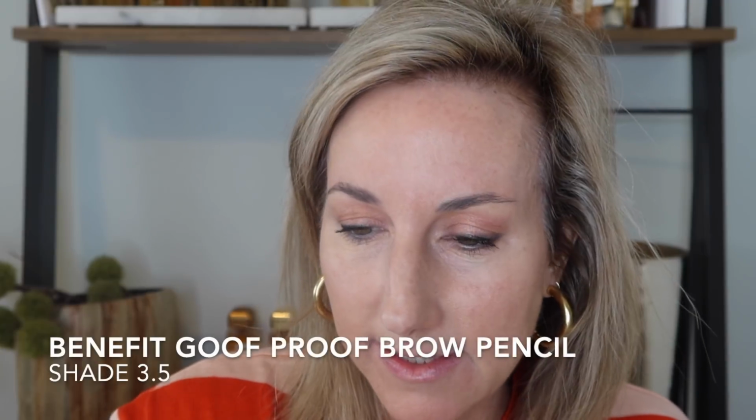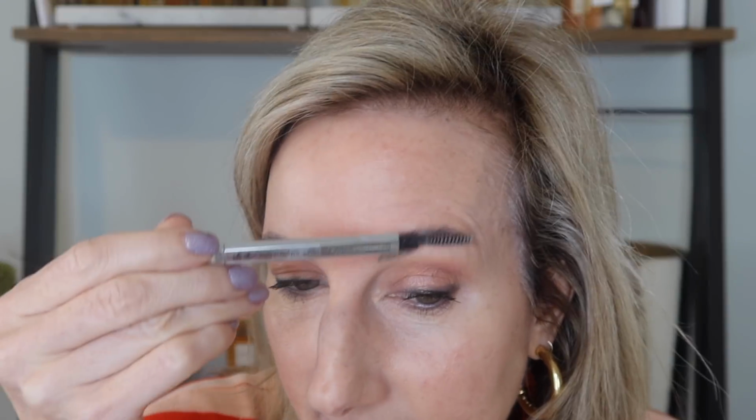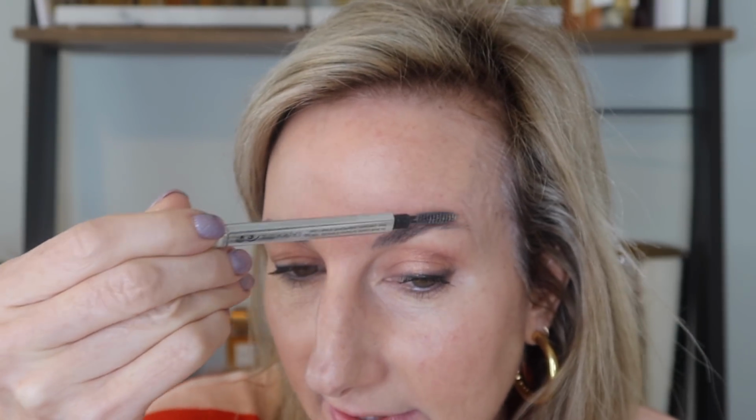Okay, I'm definitively not a good brow girl. I miss having my daughter at home because she would literally do my brows for me every single day. So I miss Zoe, but what I do is I will just brush them up with a brush, and I am using the Goof Proof brow pencil from Benefit, and I will just brush them up first and then kind of get them where I want them to be. And then from here, I will start to fill in.